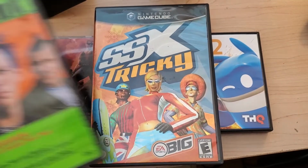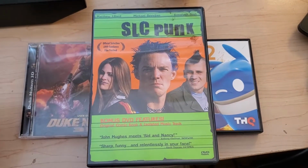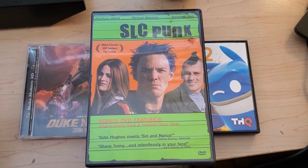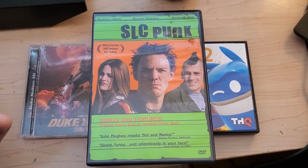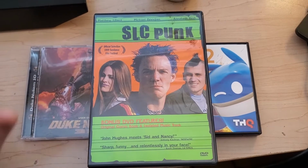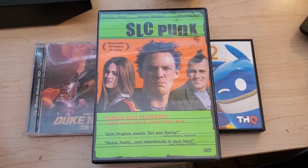And then the last thing I picked up was just a DVD, this SLC Punk, which was also $1.50. I actually have another one of these on eBay right now, so I might just keep this one. Anyway, that's what we found at the thrift store today. Now the next part of this recorded video will be about some of the other trades we're doing.